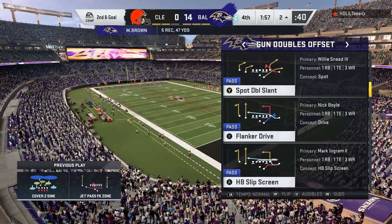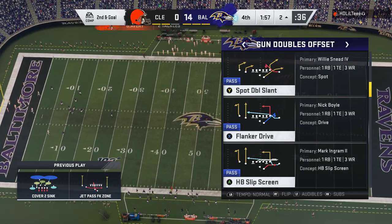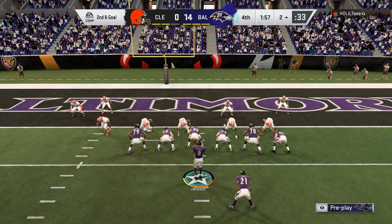And now we'll see a timeout used on defense as they start it right out of the break with 1:57 to go in the ballgame. From the 2 now, second and goal.